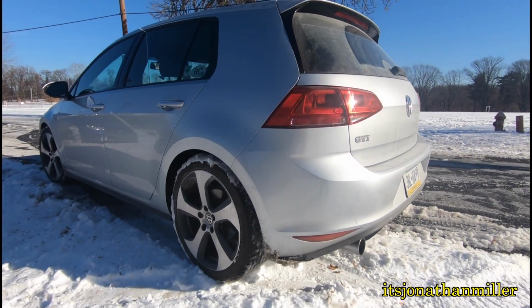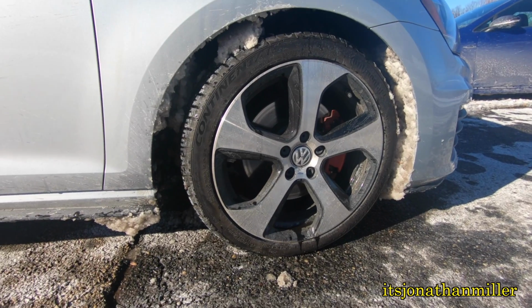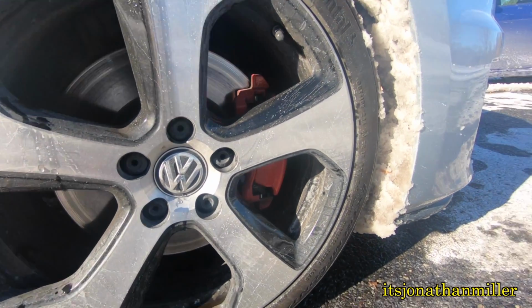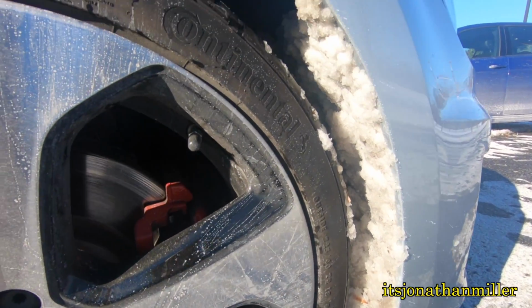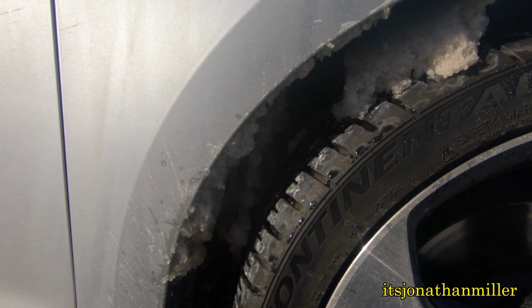The GTIs have a red line running through the headlights and red trim lights on the interior, while the Golf Rs are blue. This car is running the Continental ExtremeContact DWS 06 tires in the stock 225/40/18 size. So we've modded these two Volkswagens here.